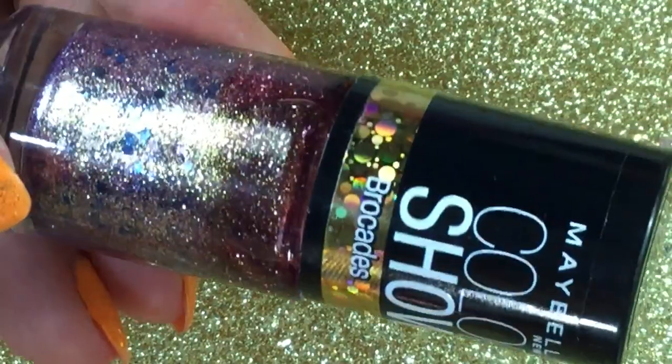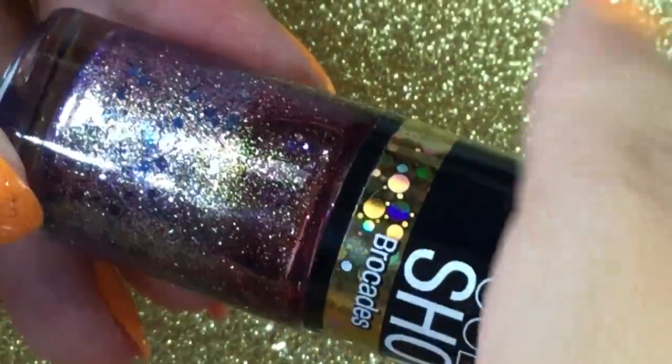And then I have this one, which was part of their brocades collection. I've never tried this, and I don't think I'm gonna let it go yet. This is Lavishly Lilac.